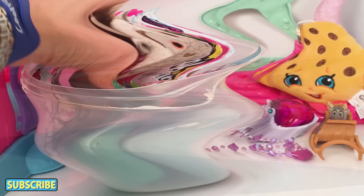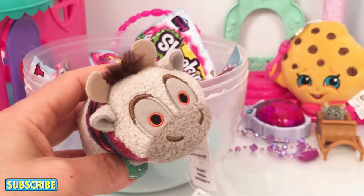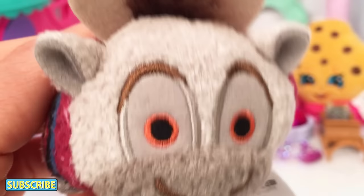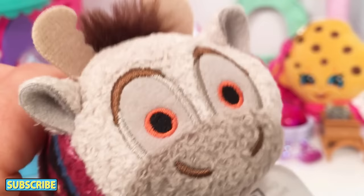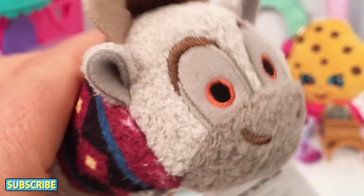Another Sven. Oh, so cute. I heard that I got another Sven here. Yes, it's the vinyl type. Oh, great, I'm a plush one. I know, you're very soft. Let me see.